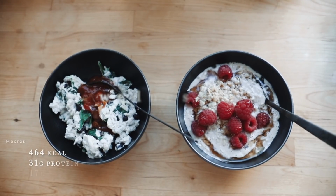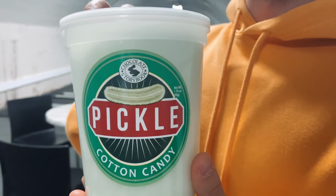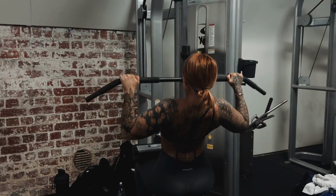It's dual breakfast again. We've got 1 sweet and 1 savory, the same as Monday. I casually mentioned to my friend Darren that pickled cotton candy is a thing that exists, and then he happened to order some, and he surprised me by bringing it to our back training session, so we tried a bit. That doesn't work, right?